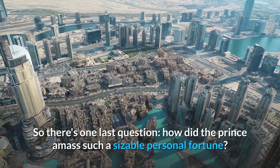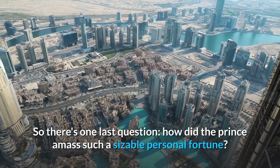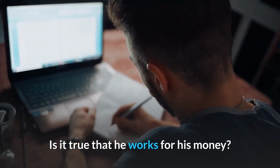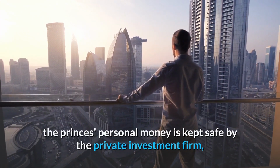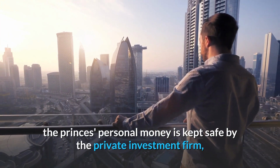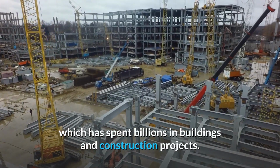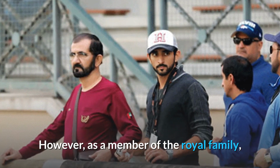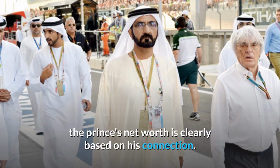So there's one last question. How did the prince amass such a sizable personal fortune? Is it true that he works for his money? There is, of course, a Zabeel investment. The prince's personal money is kept safe by the private investment firm, which has spent billions in buildings and construction projects. However, as a member of the royal family, the prince's net worth is clearly based on his connection.